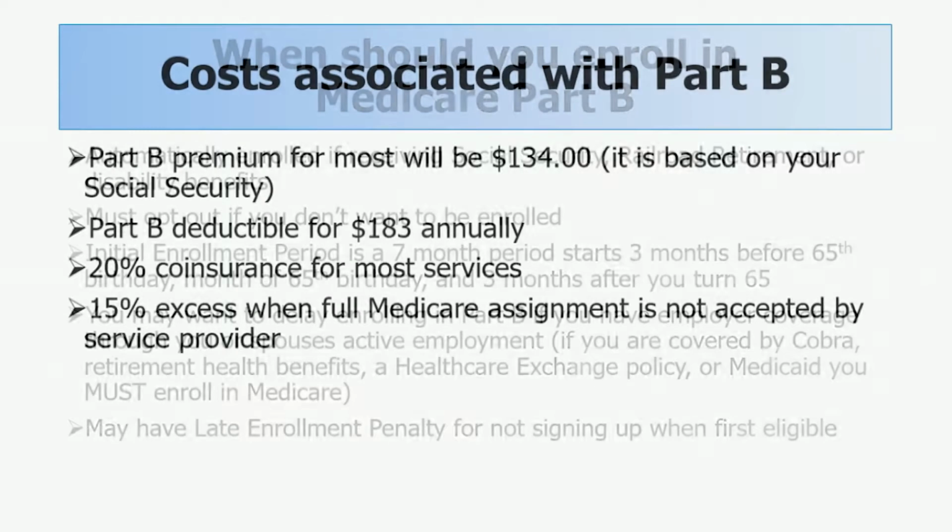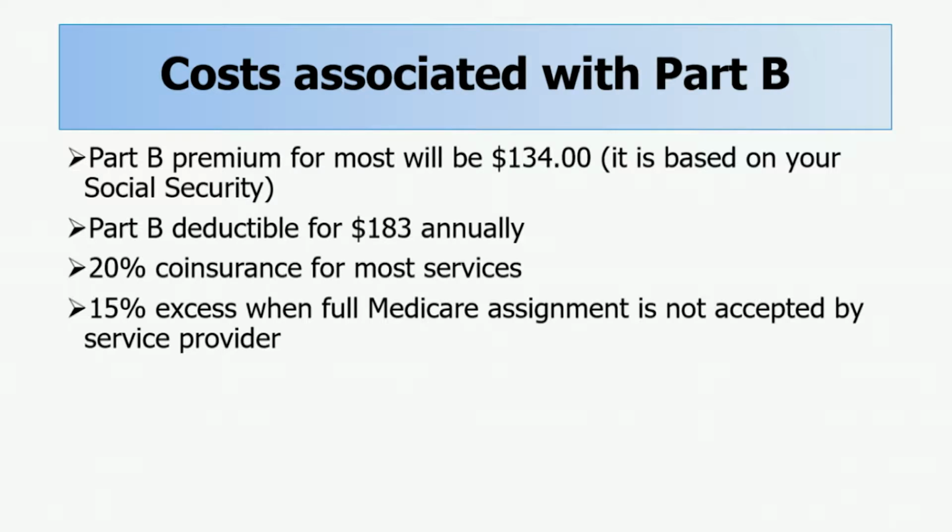The Medicare Part B premium for most folks will cost $134 a month. And this is something that they actually look at folks' income. There is an IRMAA increase for folks who are in a higher income threshold. There's also a Part B deductible that is $183 annually. There's also a 20% co-insurance that's associated with Medicare Part B.